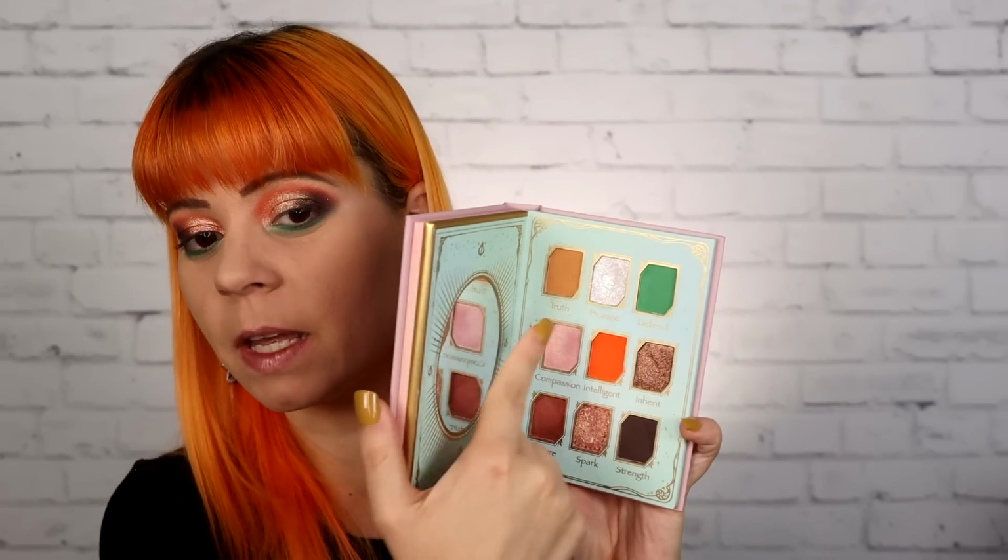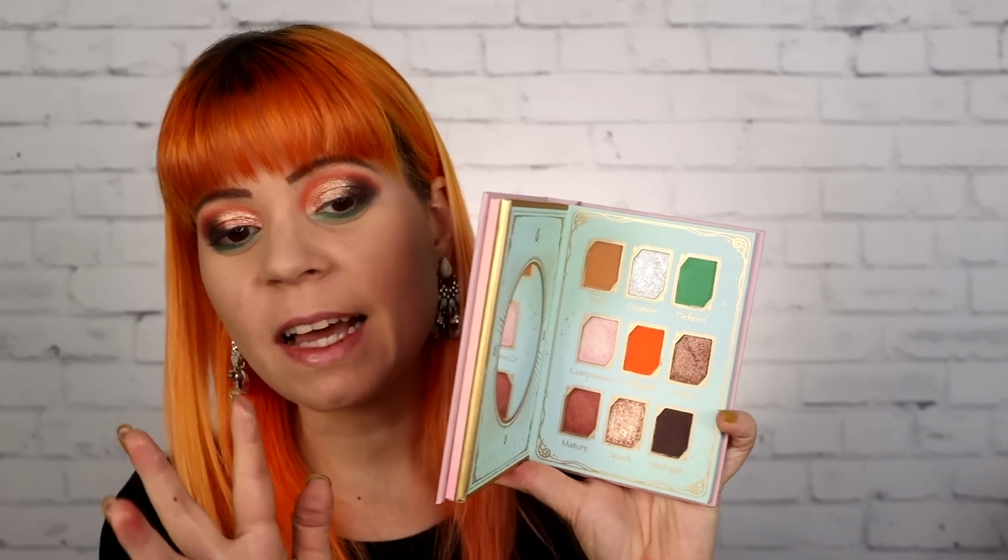What I'm gonna do just to finish it off is I'm gonna take a little bit of the shade up here, which is called Promise. It definitely looks a little bit more blue, but I feel like layered over the top of that green, I think it's going to pull a little bit more green. At least that's what I'm hoping for, because blue is definitely not what I'm going for here.